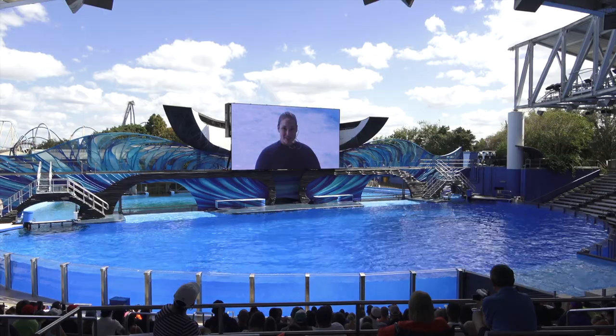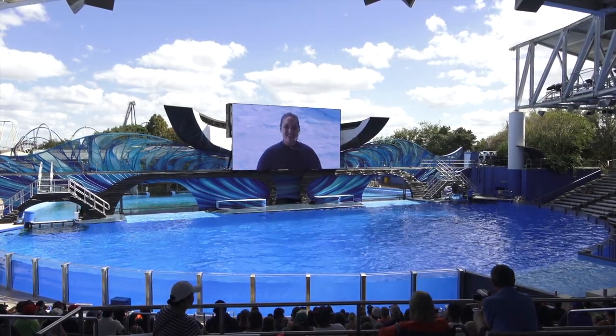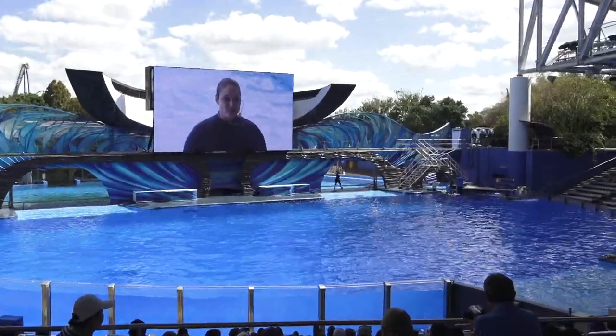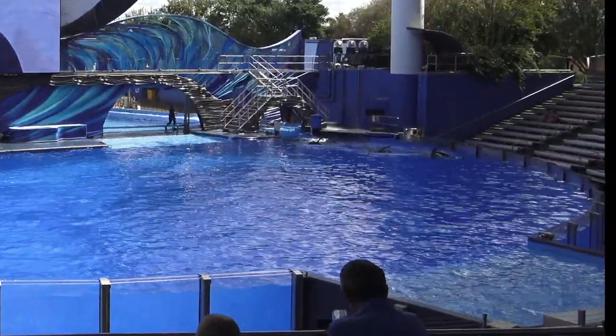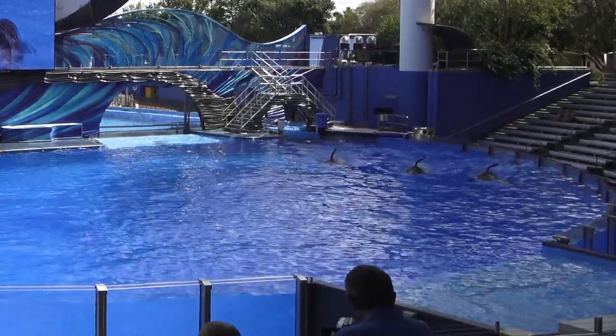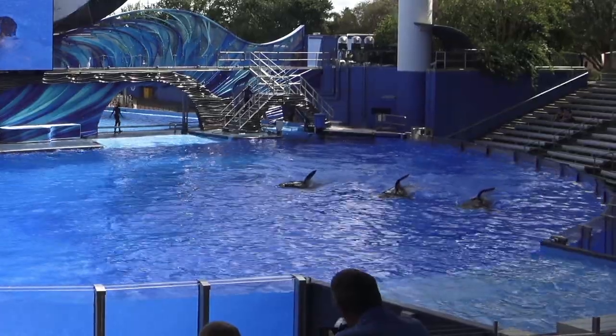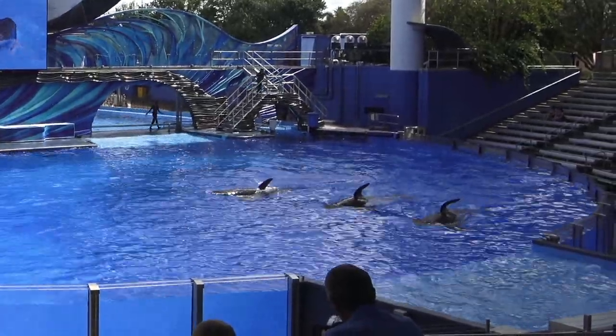Throughout today's experience, you'll see our whales moving together in unison. These synchronized behaviors allow them to strengthen their social bonds and problem solve as a group. This is just one of the many adaptations that makes the killer whale the top predator of the ocean. Their scientific name is Orca, but they're more commonly known as killer whales.